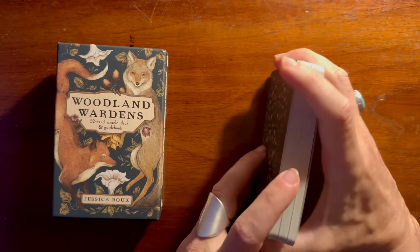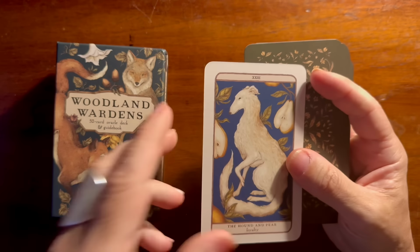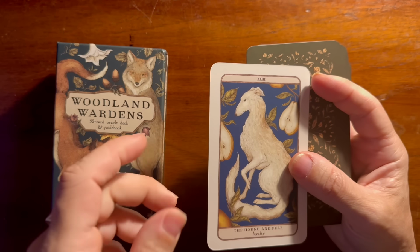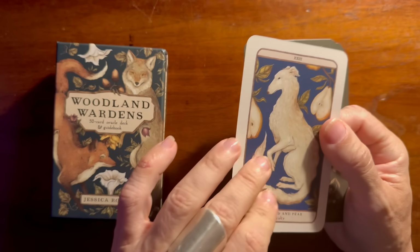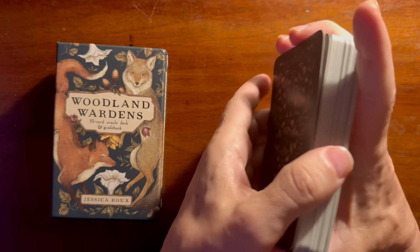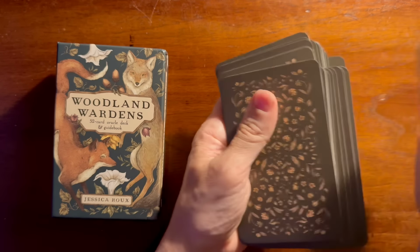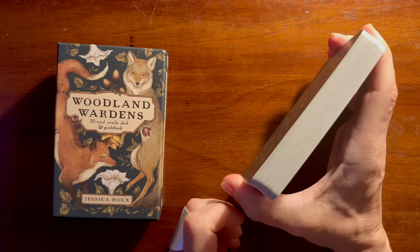But let's get back to the cardstock. Cardstock on this deck is absolutely wonderful. It's not thick, but it's not thin. It's not shiny, but it's not matte. Well, it's more on the matte side, true. But the colors are beautiful. It's not total rose petal, so it doesn't get stuck. I don't know, but this cardstock is absolutely wonderful.